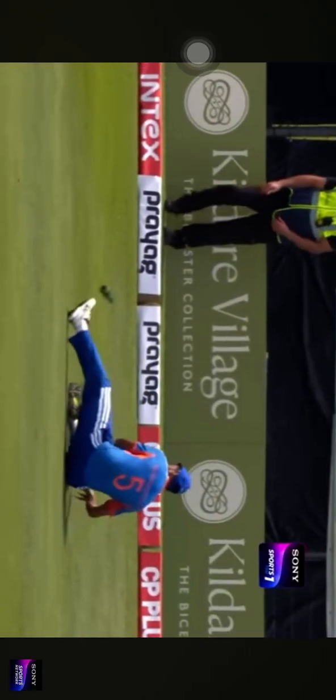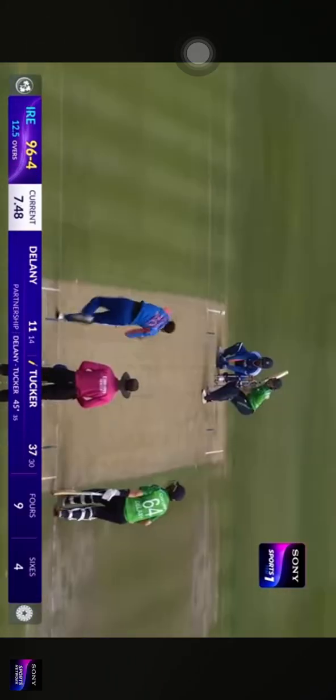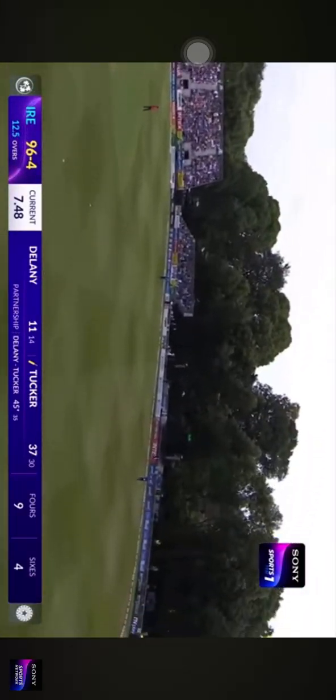It's up in the air. Good effort. Very good effort, but not good enough to catch it. In fact, to stop the boundary either. That's the pocket we're talking about. Extra cover. And it's hit well enough. That's a lovely hit. That is a glorious hit. 100 comes up, and this is a big over. Ireland on the move.